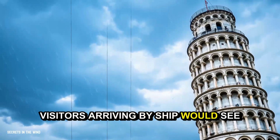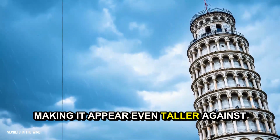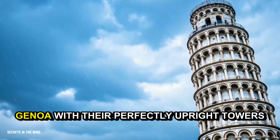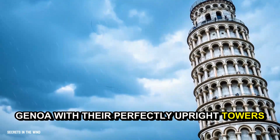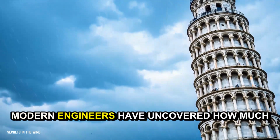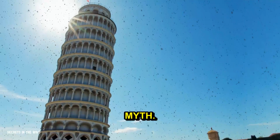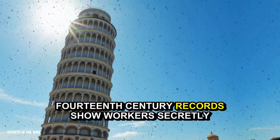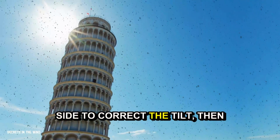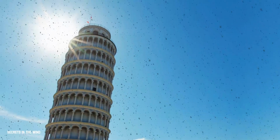Visitors arriving by ship would see the tower first, its dramatic lean making it appear even taller against the skyline. Rival city-states like Florence and Genoa, with their perfectly upright towers, suddenly looked conventional by comparison. Modern engineers have uncovered how much of this audacious design was pure myth. 14th century records show workers secretly digging soil from beneath the high side to correct the tilt, then abandoning the effort when it risked making the tower look ordinary.